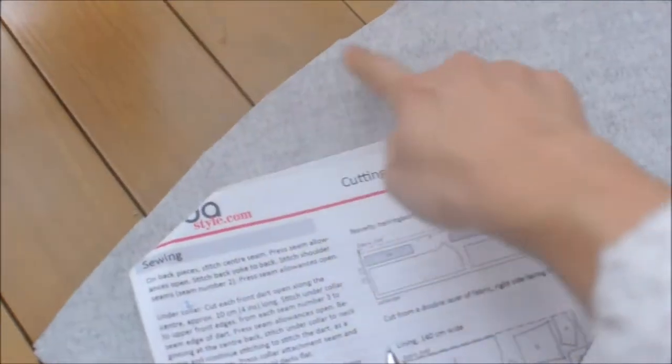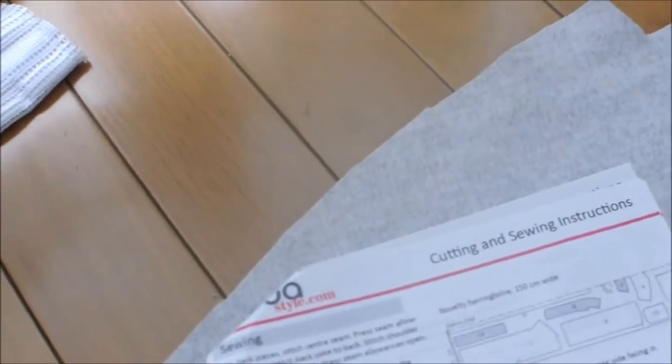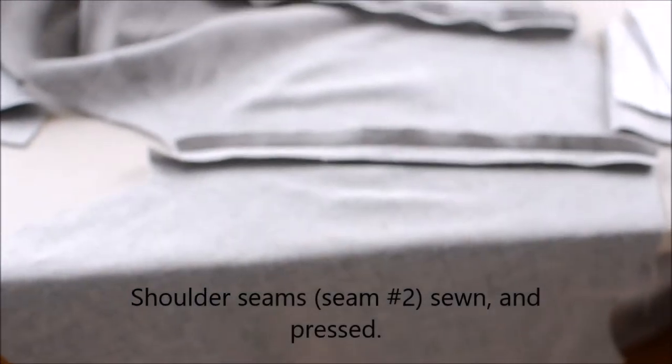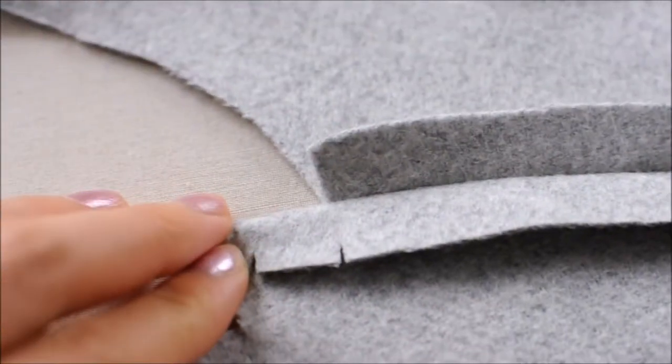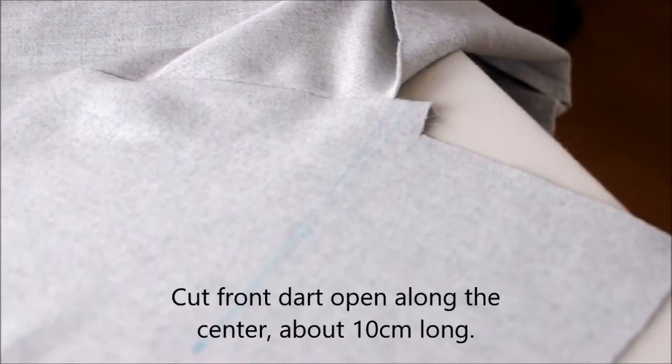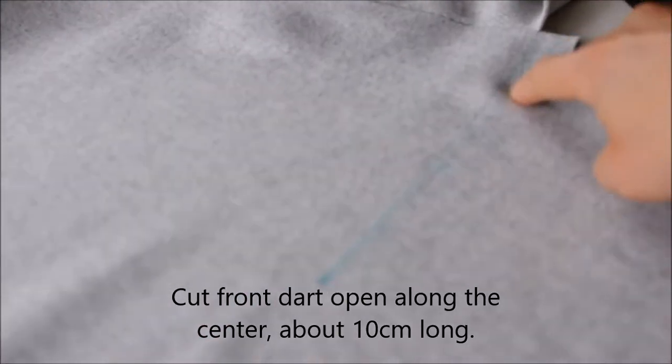So I'm just going to assume that you're going to sew the shoulder seam in the front until the dart starts, somewhere around here. So connect that with the back yoke. Let's see how it works. Sew the shoulder seams together. It's supposed to be seam number 2, although the marking is missing, up until the dart. I notch it where the dart goes. The next instruction says to cut the dart, the center of the dart.